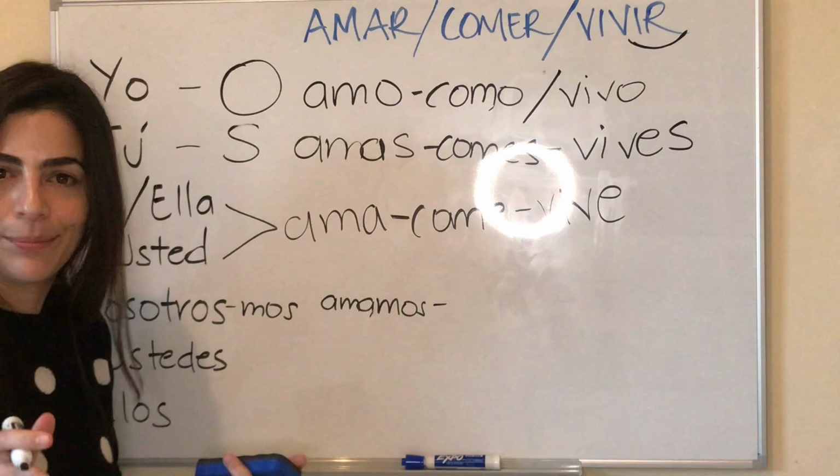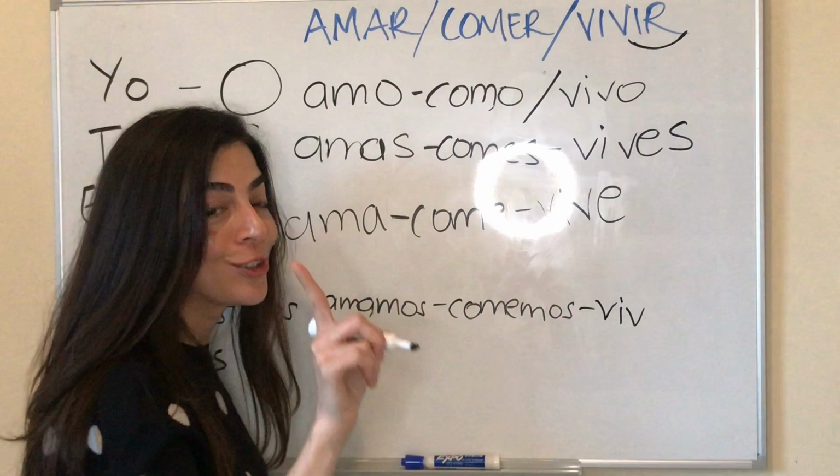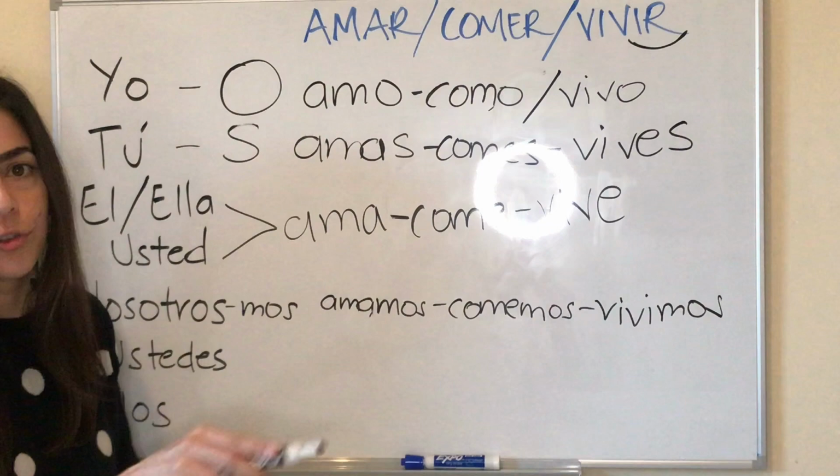Comer, same thing. We remove the R and nosotros comemos. And vivir, no vowel change for nosotros. This is the only one that doesn't take it. He's not doing a vowel change. So, nosotros vivimos. Fácil, right? So, vowel change, nosotros no. He does one change. Remove the R and put mos. Fácil, okay?